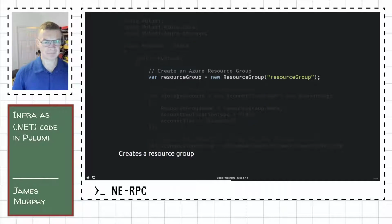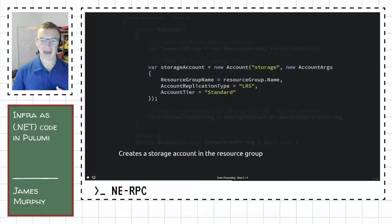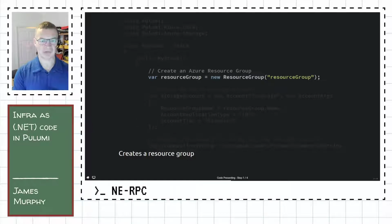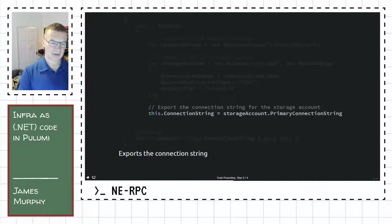Going top down, we have a resource group to group things together. We create a storage account in the same resource group. And finally, we select the connection string for the storage account as an output. In each of these, we're giving it a name, but this is the name that Pulumi uses, and we'll see that in a minute. There is a general pattern that these follow, where we have a new something, a new account in this case, it has a name, storage, and then it has some arguments. The things that we export can be used by other stacks, so we can chain stacks together.